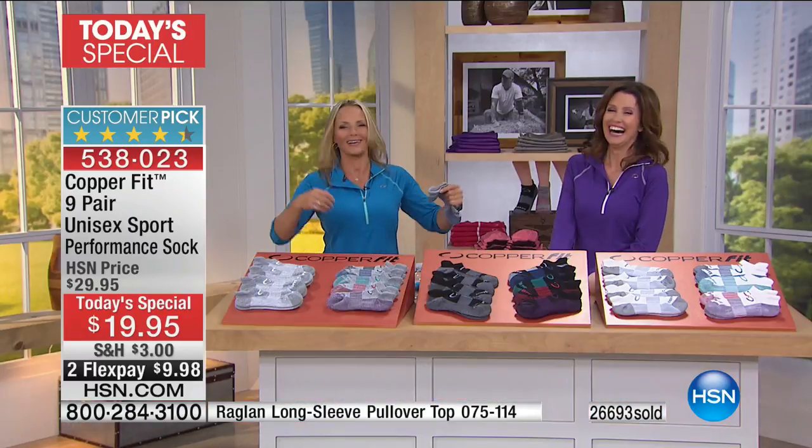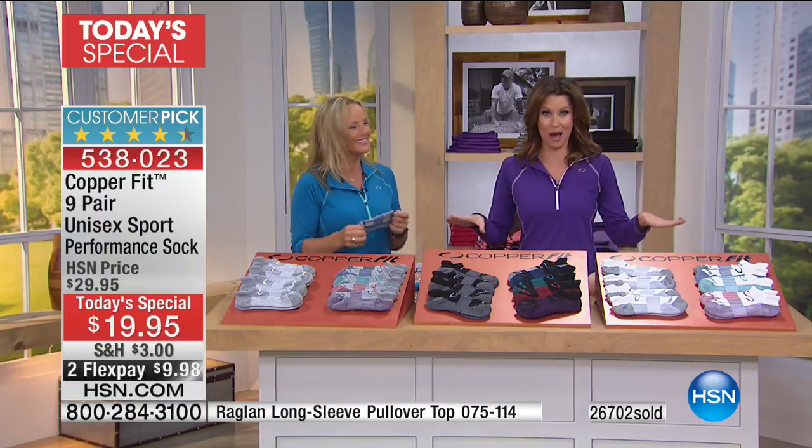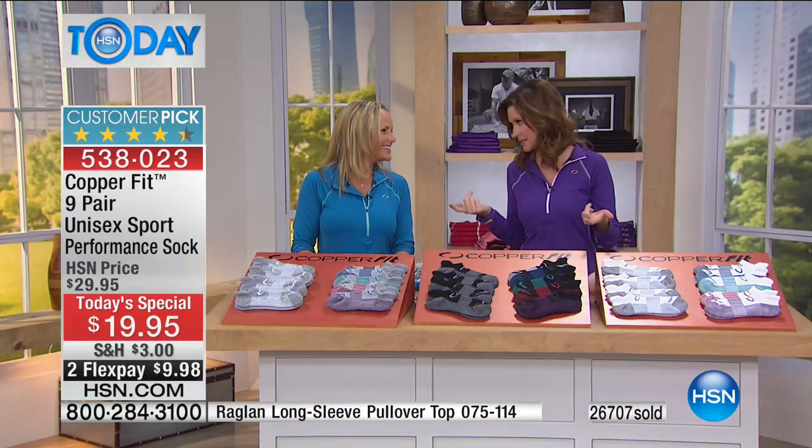Yes. My boyfriend likes his calf ones. I like my no-shows. I like these ones. I have a picture, I don't know if Kyle can get it. I took a picture of my family because we all have brilliant CopperFit. I took a picture of myself with my three kids. My husband took the picture. He's wearing his CopperFit, of course. But if Kyle can pull that up, we'll pull that one up. Well, let's have a look at that.